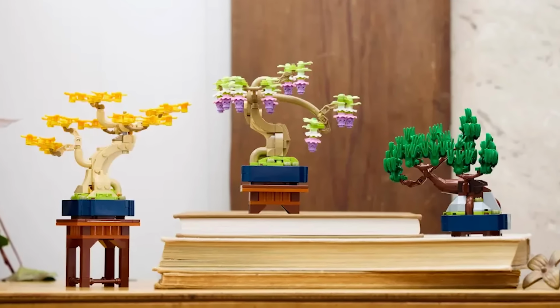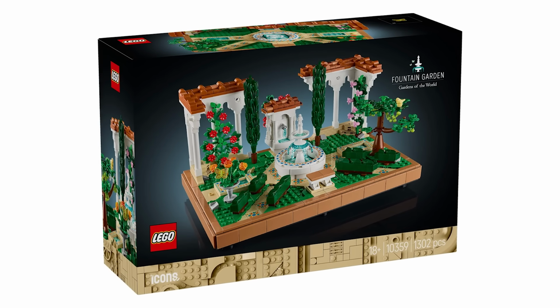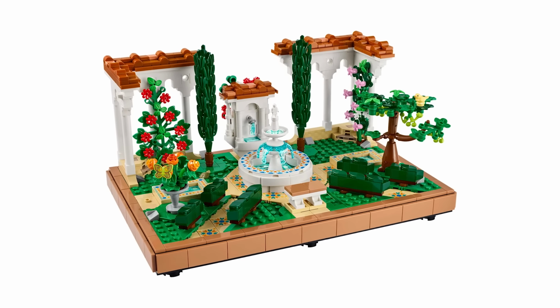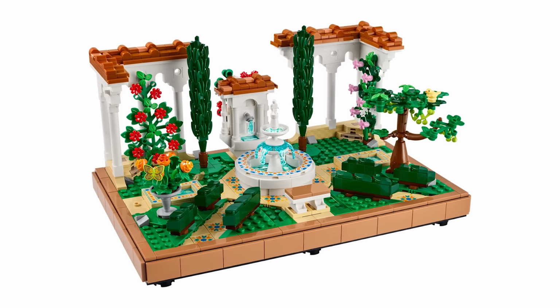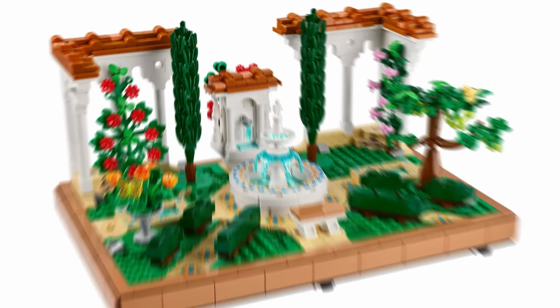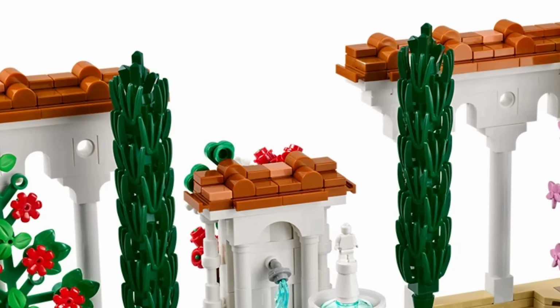Now, another set that uses a similar technique is the small but insanely dense Fountain Garden from 2025. This set is somewhat small, considering it has 1,302 pieces, but that just means that it's packed full of little details and clever assemblies. Near the very end of the build, you'll need to put together these 2 cypress trees that sit in the center of the display.